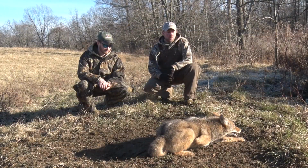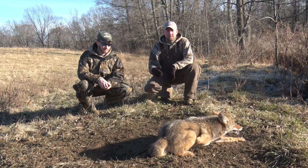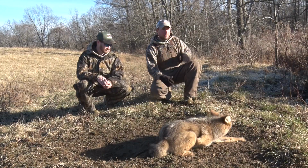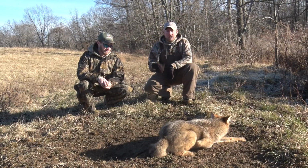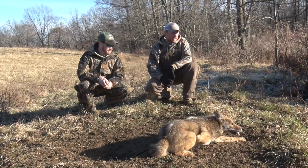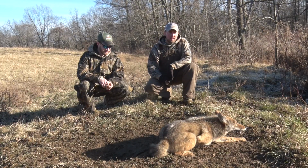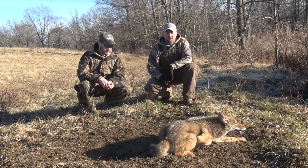This makes coyote number 4. We're in a spot right here. This is ahead of a drain out in the field. You see we got a branch running through here. It's kind of thick, so this coyote I'm sure was traveling through looking for him a nice little snack, but we found our trap here, and this makes number 4, and we're going to go get some more, hopefully.